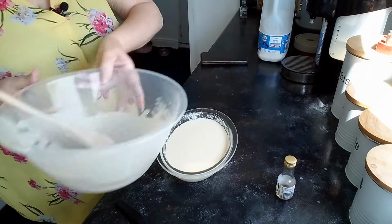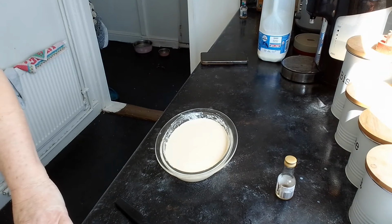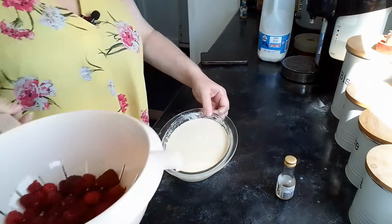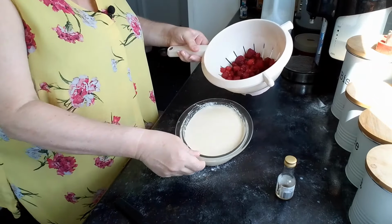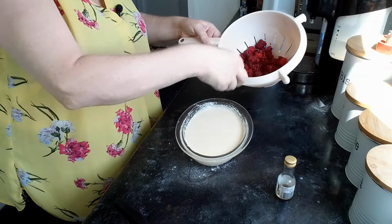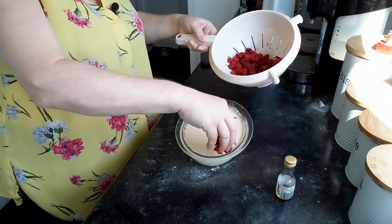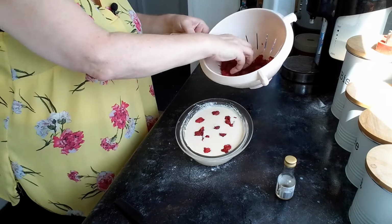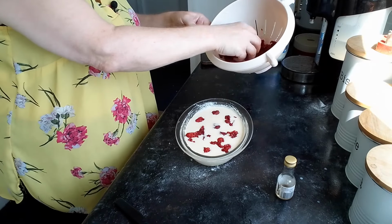It's not too bad at all. Put that behind us. Right, I've got some fresh raspberries. I've washed them so they're a bit drippy and juicy. So I'll come this way, and I'm going to just drop them in. I'm not sure how many raspberries, but I'll just go on what I think, really. I suppose it's how much you like.